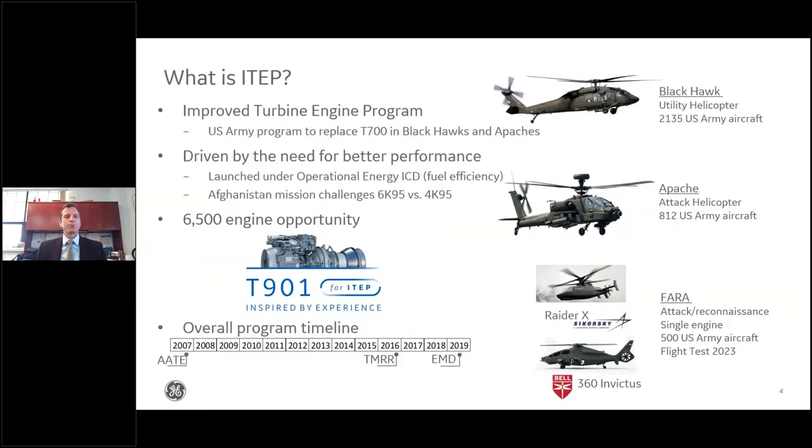Real quick, the Improved Engine Program, for those who are not familiar with it, is a U.S. Army program to replace the T700 in their Blackhawks and Apaches. If you look at the bottom of the chart here, the science and technology program started back in 2007, and eventually it evolved into a program of record in the early 2011, 2012, 2013 timeframe, which ultimately led to a technology maturation risk reduction contract in 2016. That finally led to a down select to one company, GE, to develop the full-scale engineering and manufacturing development program in 2019. The program was really driven by the need for better performance.